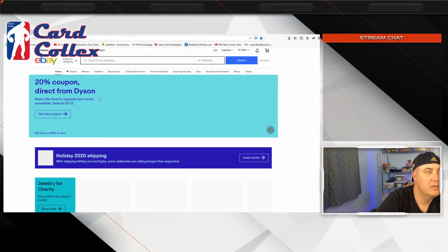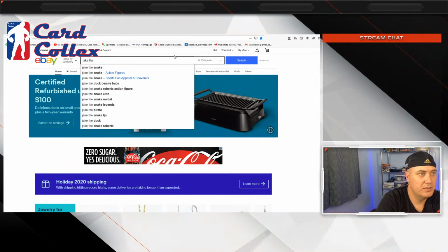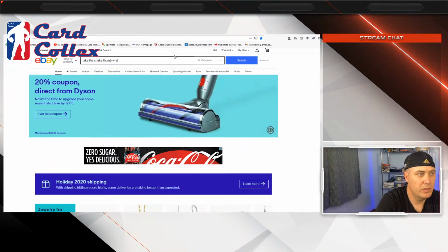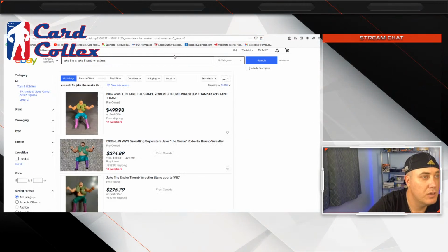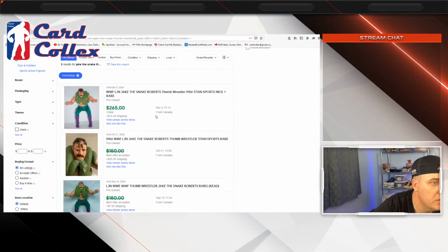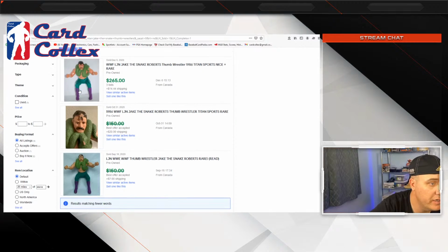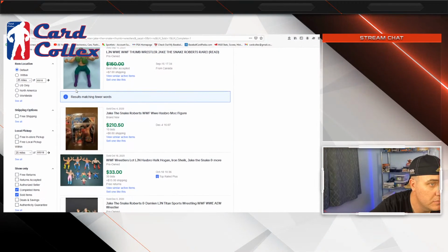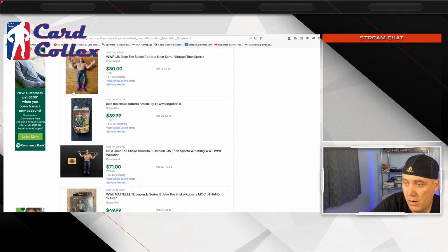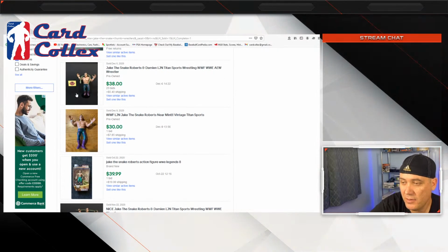Let's see here. Jake the Snake thumb wrestlers. Sold items. This one, Hierophant, great shape. Huh. You had no idea what you were buying? Just looked cool?